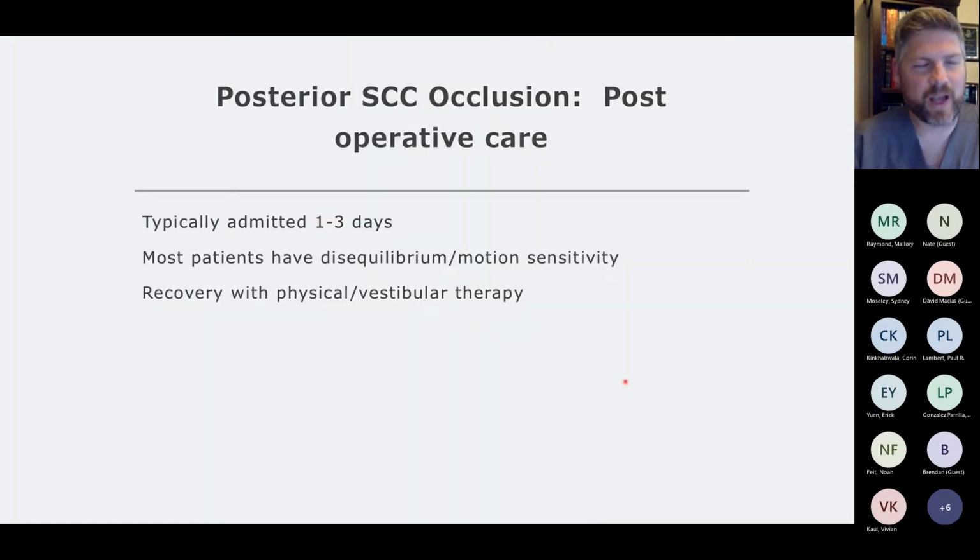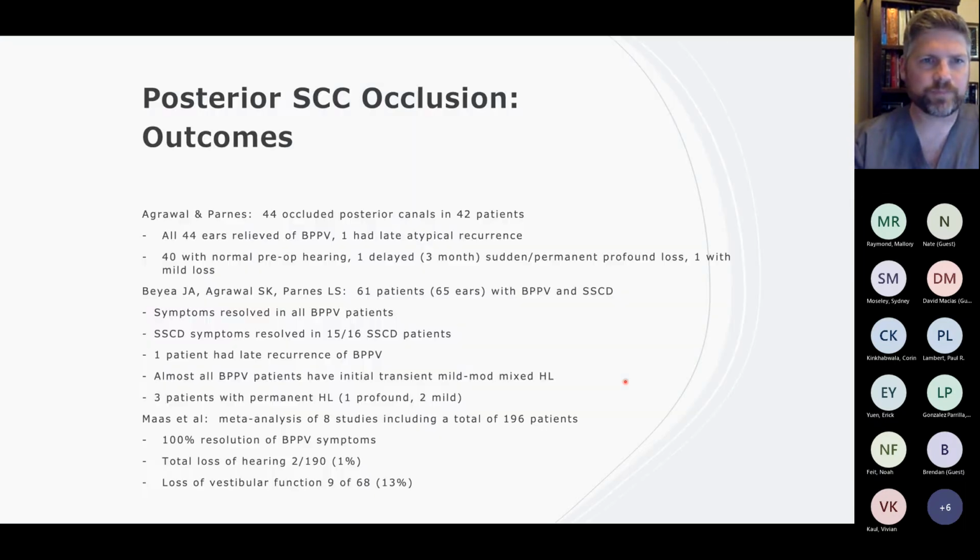So patients are typically going to be admitted. They're going to have 1 to 3 days of admission, maybe longer, but typically 1 to 3 days on average. Patients are almost universally going to have some disequilibrium or dizziness or motion sensitivity, and they recover well with physical therapy and vestibular therapy. So the outcomes have been reported, and they've shown safety and efficacy.